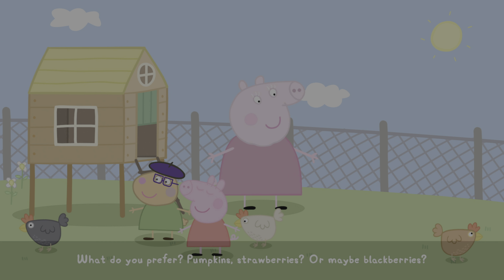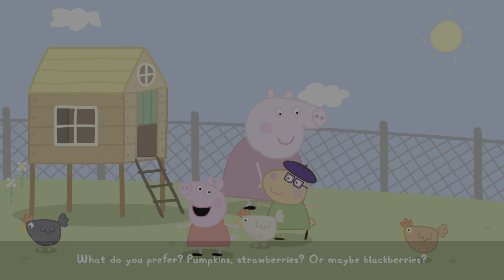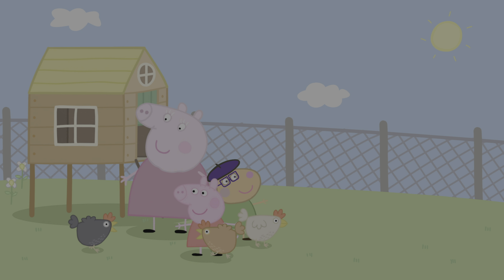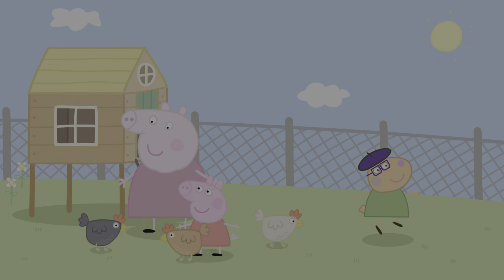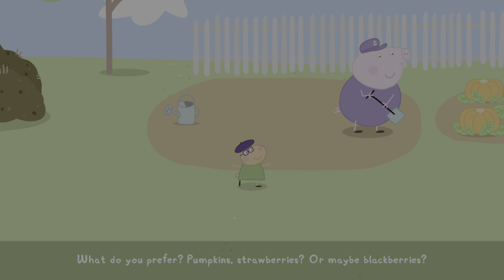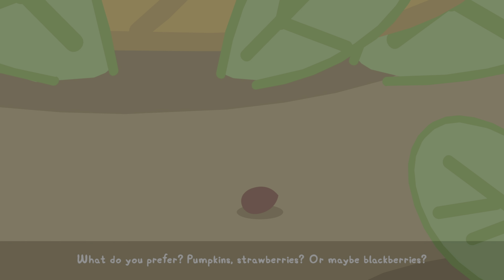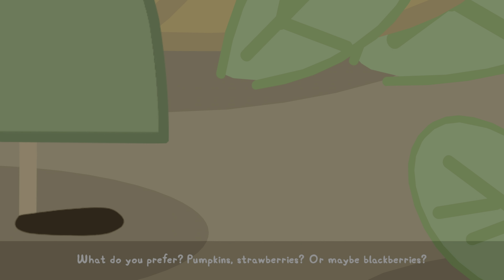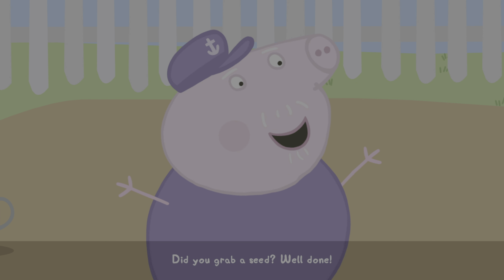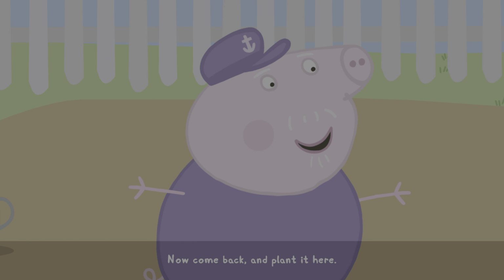What do you prefer? Pumpkins, strawberries, or maybe blackberries? What do you prefer? Did you grab a seed? Well done. Now come back and plant it here.